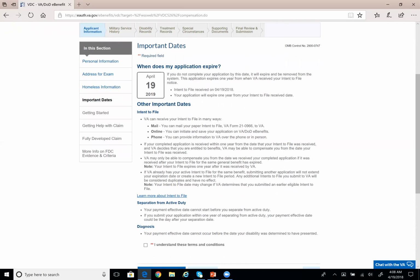So as you can see, this says, when does my application expire? If you do not complete your application by this date, it will expire and be removed from the system. This application expires 1 year from when the VA received your notice of intent to file. Your intent to file was received on April 19th, 2018. So again, this is the exact date that I'm in here working.